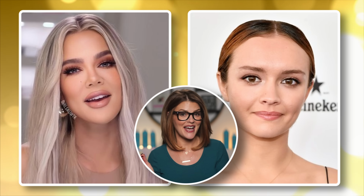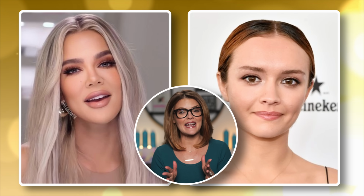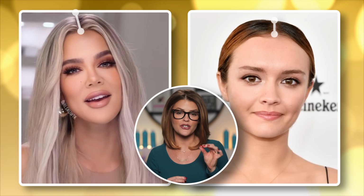Both Khloe Kardashian and Olivia Cooke, any Greens fans here at all? No? You'll get that reference if you watch House of the Dragon. Both of these ladies would be considered to have low cranial tops, with Khloe's being just a little bit higher than Olivia's.